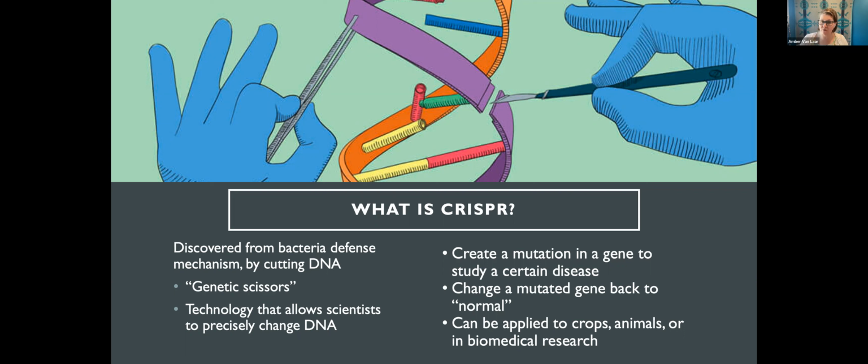So again, you can use it to make a model of a certain type of gene mutation, or you could even potentially take some mutated cell type and change that mutation back to what is more normal, or what we call wild type, and see if you can correct the disease. That's one other way to use it. And so taking this really powerful technology, it's one way to be applied in medicine.